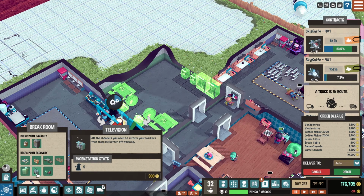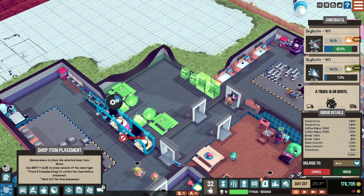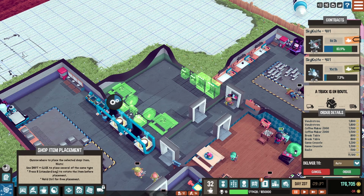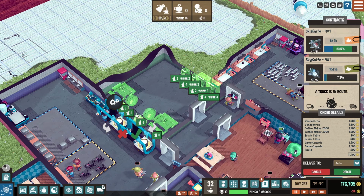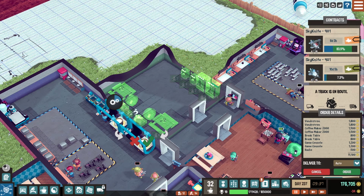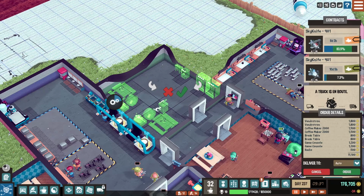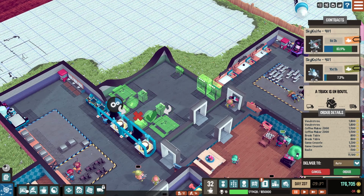Really the only thing that needs to happen is that we need to get the regeneration of break points maxed in this room, basically. So that's what I'm trying to do right here. The television, unfortunately, is a bit weird and hard to fit in here. Radio, for example, we can just stack up two in front of each other right here, which is honestly also not quite using the space optimally, so I would maybe move that up there. How do we do this? Maybe we can move the coffee machines in front of these consoles, to be honest, because that does not matter.